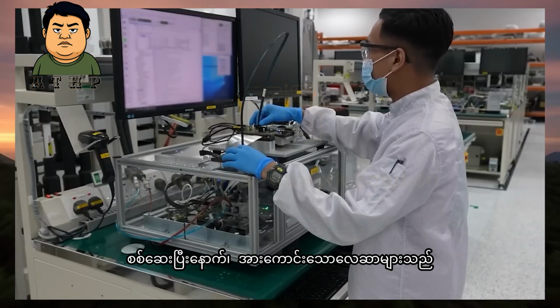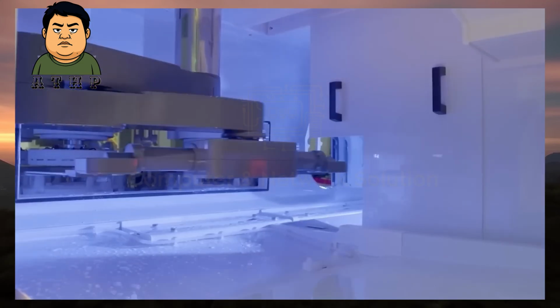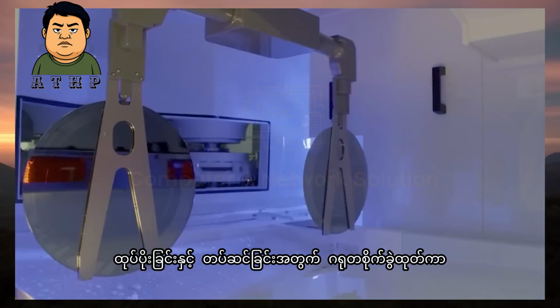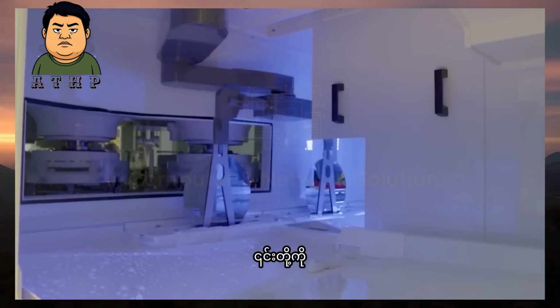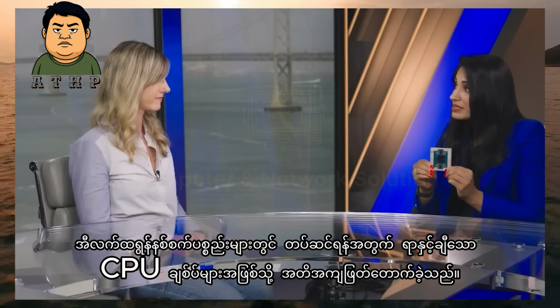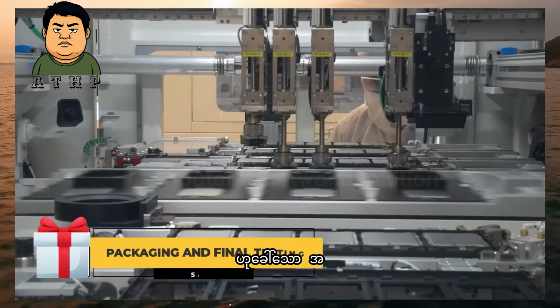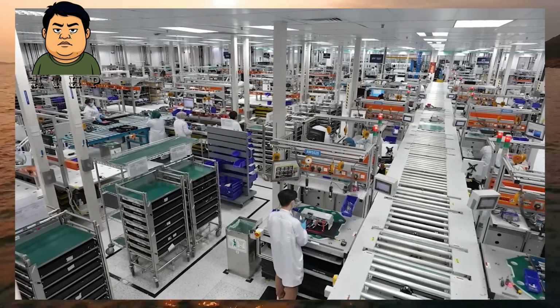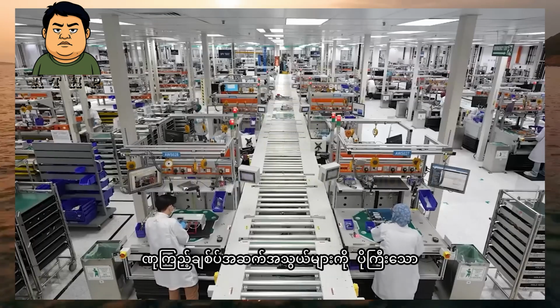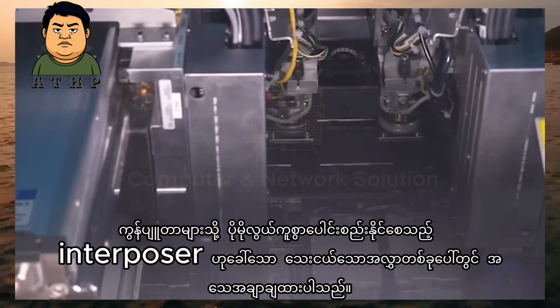After inspection, powerful lasers precisely cut the wafer into hundreds of individual CPU chips, each carefully separated for packaging and assembly, preparing them for their eventual installation into electronic devices. In this step, each CPU chip is carefully placed onto a small substrate known as an interposer, which connects microscopic chip contacts to larger circuit boards and allows easier integration into computers.